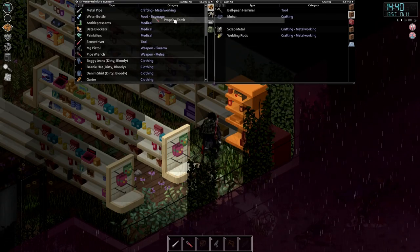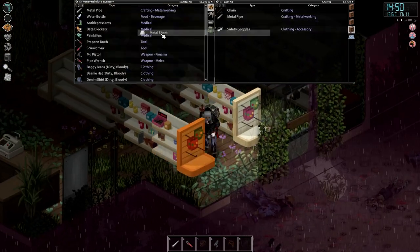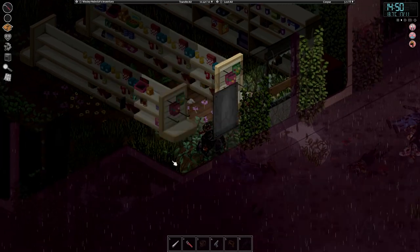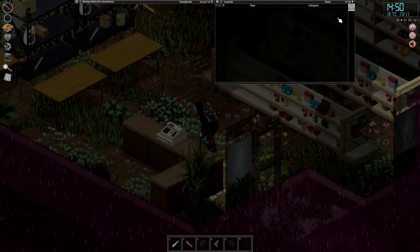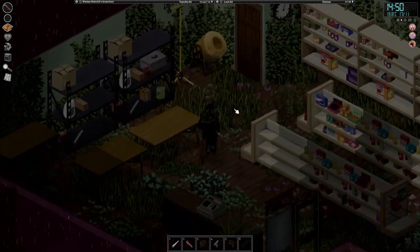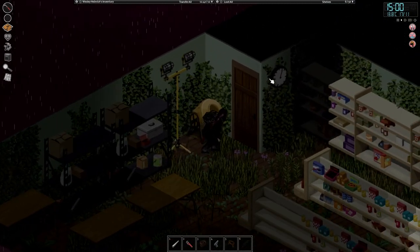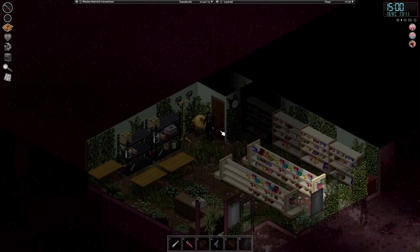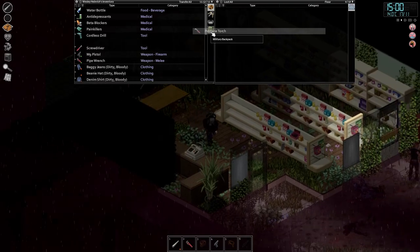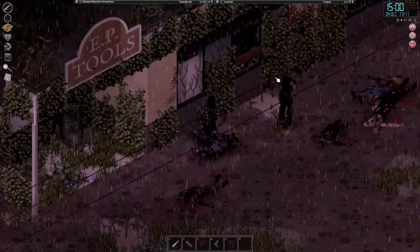Propane torch. Should probably put a metal sheet up on that front window. Did just find one. Yeah, get ourselves a bit protected at least. Couple planks, couple bags of powder. No wood axe. Damn it. That's not what I wanted to hear at all. Oh man, where next is the question. Where next?